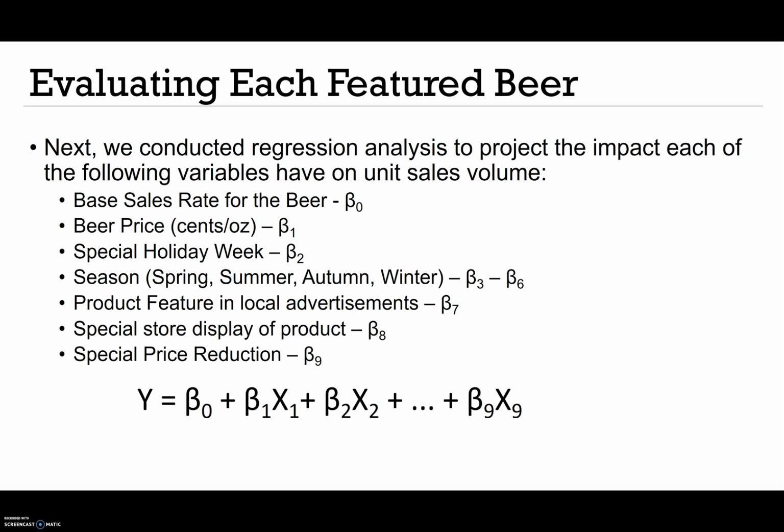We conducted regression analysis on each beer to determine how a number of these different variables would impact the overall sales volume, which will lead to how we were able to project the additional revenue that could be driven. So we built a regression formula that based the overall sales on a base rate, which existed across all the beers, and then a number of different factors, including the price, primarily driven by cents per ounce, whether or not there was a special holiday week, seasonal implications such as summer, spring, autumn or winter, and then whether it was featured in local advertisements, whether it was on a special display within that store, and the overall special price reductions, discounts or coupons that might have been applied during that time period.